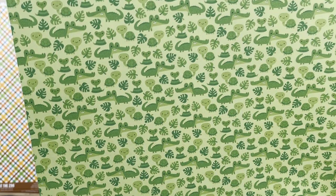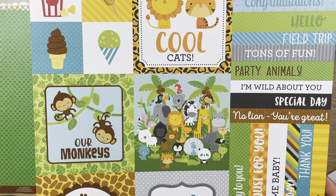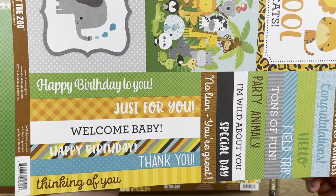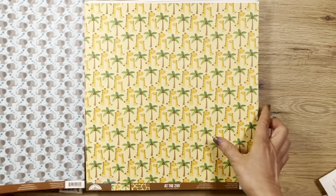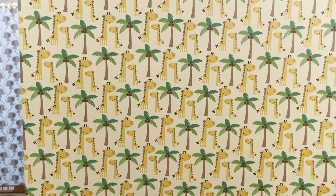It's good and predictable, but they are still so cute. These look like alligator, you know, thingy that goes with these alligator and turtles. And then you got these 4x4 cut aparts, but it has some other strips in it, so kind of miscellaneous. And some cute little words and titles there. And in the back, there's some cute elephants. So pretty. And some cute giraffes. I love the giraffe. They look so awkward, but they're so cute.